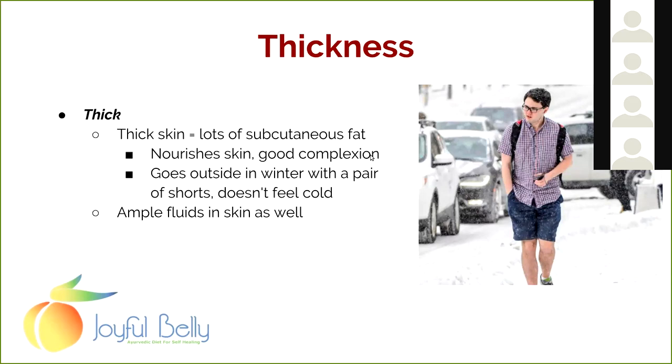And this person must obviously have a thick skin, otherwise they'd be freezing, going out without a jacket, with a short sleeve shirt and shorts. And that's like my brother-in-law. My brother-in-law will go out all day with just a pair of shorts on in the winter. And I think that's amazing testimony to his hardiness. And he's got a lot of kapha.